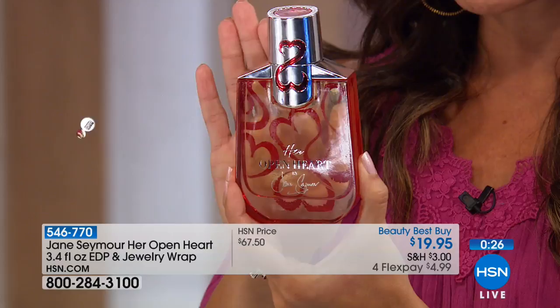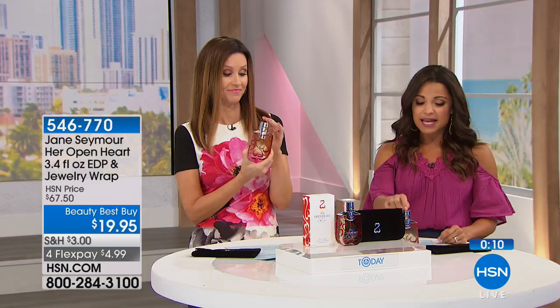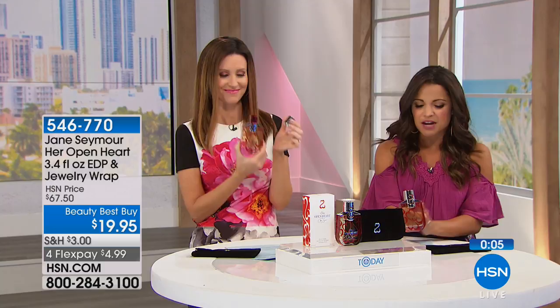And to Shannon's point, too, buying fragrance through HSN is one of my favorite ways to shop fragrance because you can try it on, wear it throughout the day, and if you're not happy, we take it right back. I mean, where else can you do that? So you're getting that bottle. It's beautiful. You have that open heart design on the lid as well, and I love these hearts in the background that kind of show through. And then the jewelry scroll is just a nice little bonus, too.